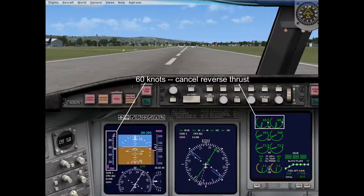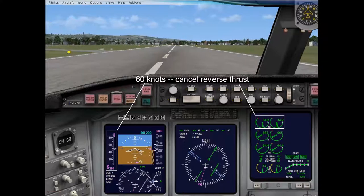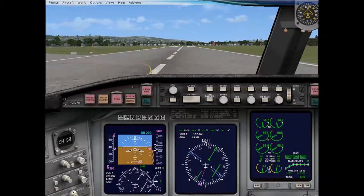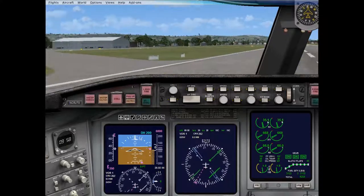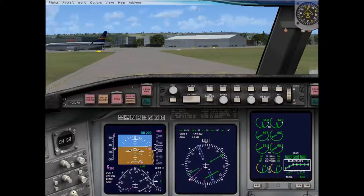Nice landing. Orbit 526, turn left next taxiway and contact ground on 121.7. Ground on 121.7, Orbit 526. Turn left on the next taxiway. Once you're clear of the runway, stop, retract the flaps, and turn off the landing lights.